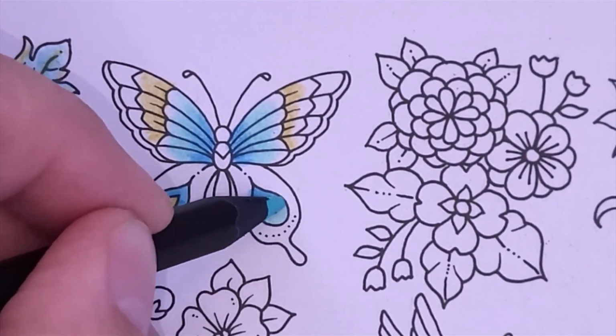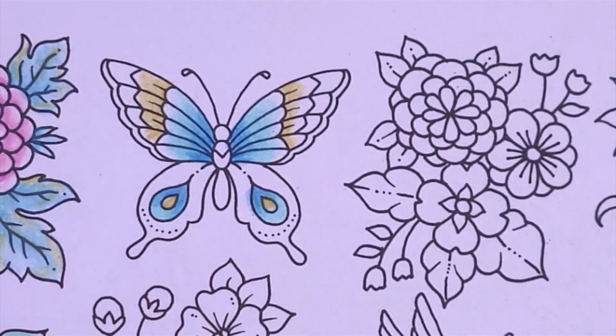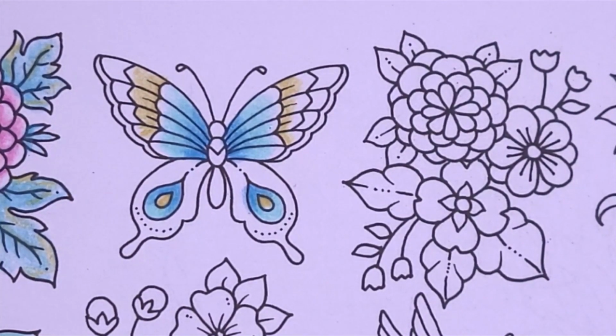Congrats on being addicted to pencils like I am. And notice I just did some dark to light. I wanted to, where I could, do some nice blending.